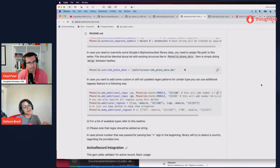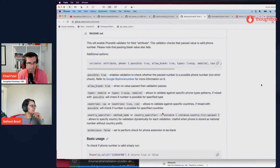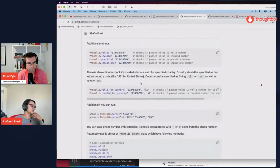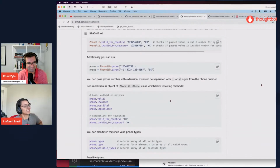I thought of doing that. I was like, okay, let me look at what the libraries use to generate the phones, but you have to pass a phone number already. So yeah, this was interesting, like possible, impossible. I liked the name. Yeah.